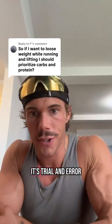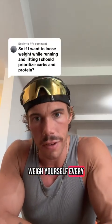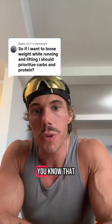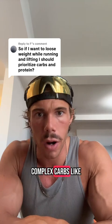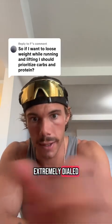Another way to do this, and it's trial and error, but I highly suggest it because it's the most accurate way. This is what I did. For the first week or two, weigh yourself every morning, get that number and see where it's going. Now, if you're tracking and you're eating 2,200 calories and you're maintaining, you know that that's pretty much your maintenance. All of these calories need to come from clean, complex carbs like rice and oatmeal. You should not be eating out. You should not be drinking. You should not be smoking. This is a time to get extremely dialed.